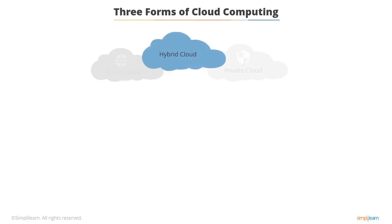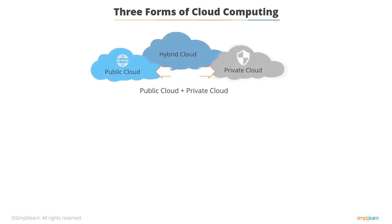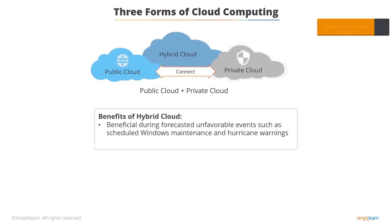A hybrid cloud is a mix of public and private cloud services offered by multiple providers. Through such a cloud, a company is able to retain control over an internally managed private cloud, while depending on the public cloud when required. For example, during peak time, you can migrate a few applications to the public cloud. Such management is also beneficial during forecasted unfavorable events, such as a scheduled Windows maintenance and hurricane warnings.